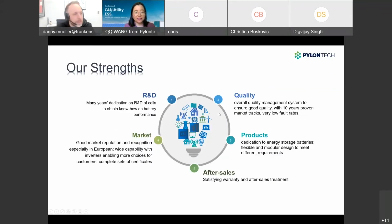Oh, yeah, okay. So here is some strength. Number one, we have more than 10 years in R&D for our own cells. We know our cells from the beginning till today, and we know how it works, how it performs. That's also very important for us to do the long-term business and after-sale service.